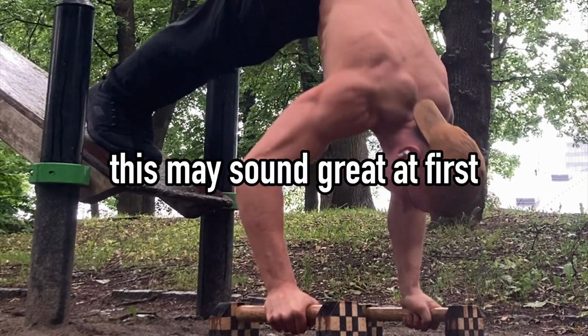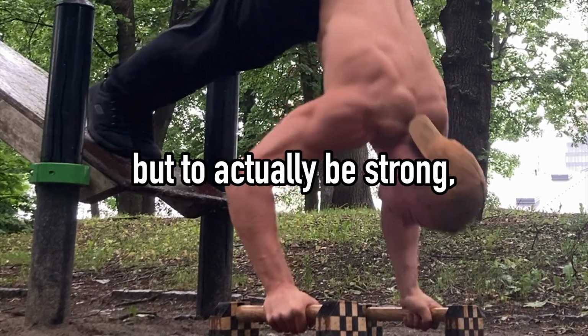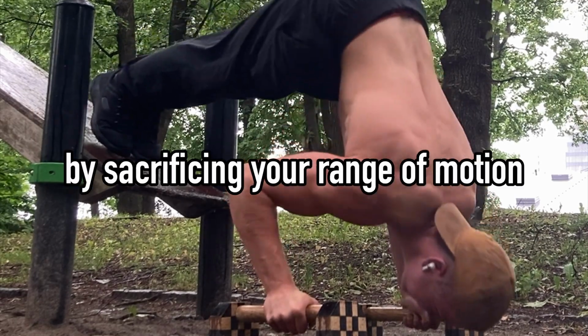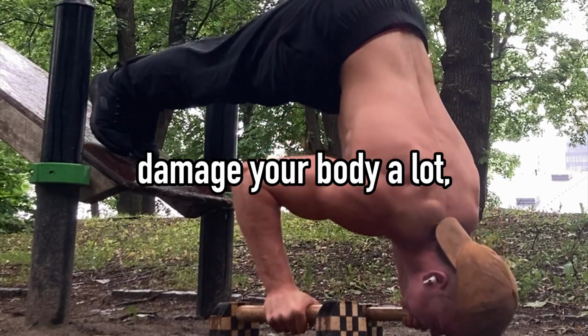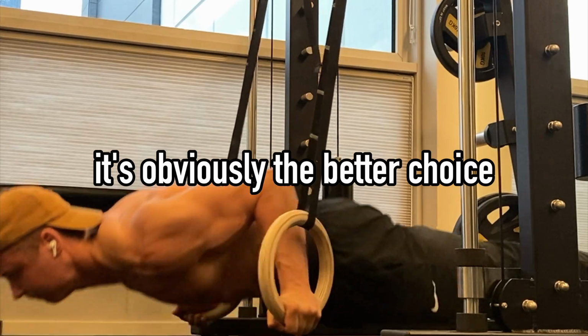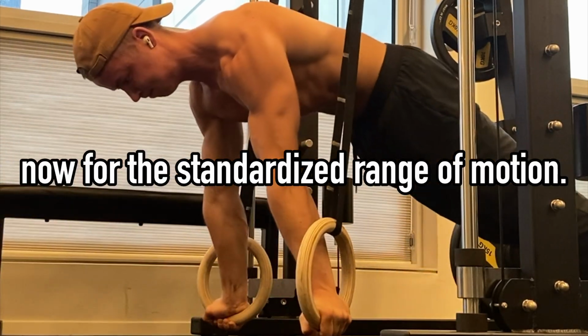This may sound great at first because you're able to feel stronger by using it, but since you're probably not working out to feel strong but to actually be strong, you shouldn't cheat your way out of more gains and less risk of injury by sacrificing your range of motion just so you can lift more weight. This is because heavy weights damage your body a lot, and if using full range of motion means that you can use less weight, it's obviously the better choice from an injury prevention perspective. That's for the full range of motion. Now for the standardized range of motion.